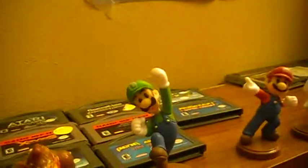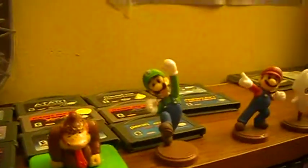So if you don't have a Nintendo and you want to get some of the more popular games like Zelda and Mario, you can find them on there, but those games are going to be worth a little more money because they're more popular. Anyway, here are Game Boy Color games.